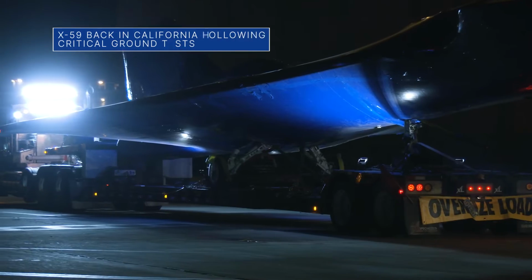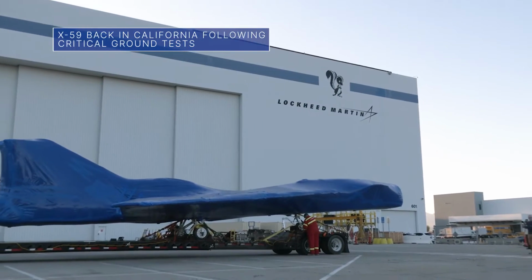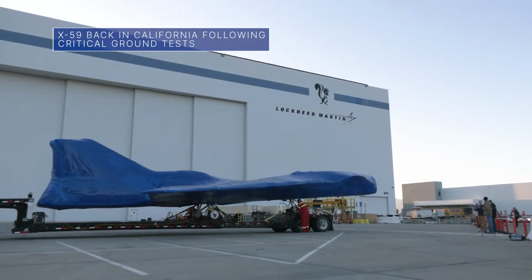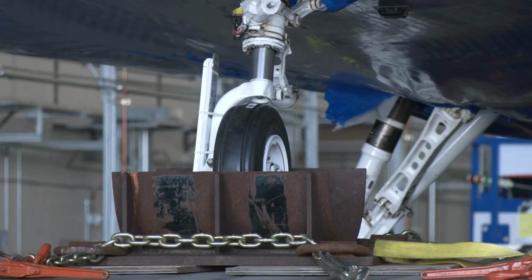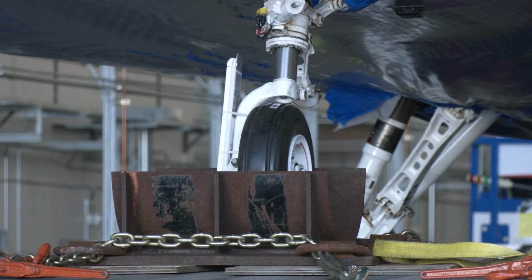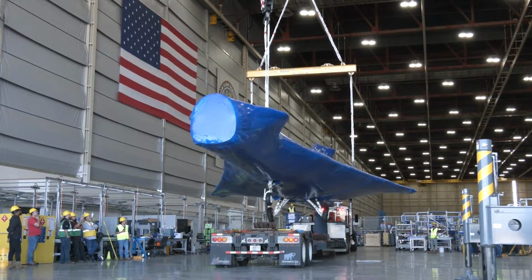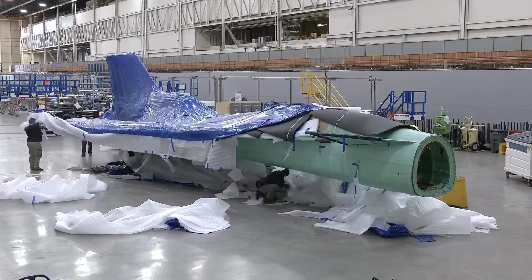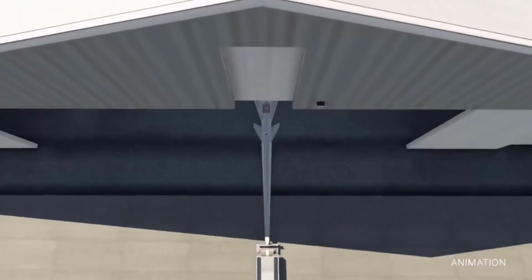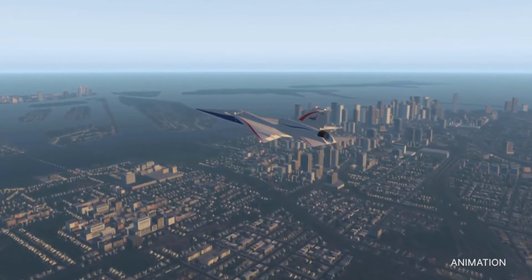Our X-59 quiet supersonic experimental aircraft is back at Lockheed Martin's Skunk Works facility in Southern California after months of critical ground tests in Texas. The testing was conducted to ensure the aircraft could withstand the loads and stresses of supersonic flight. The X-59 will now undergo further testing and development as engineers continue making progress toward its first demonstration flights over communities around the U.S. starting in 2024.